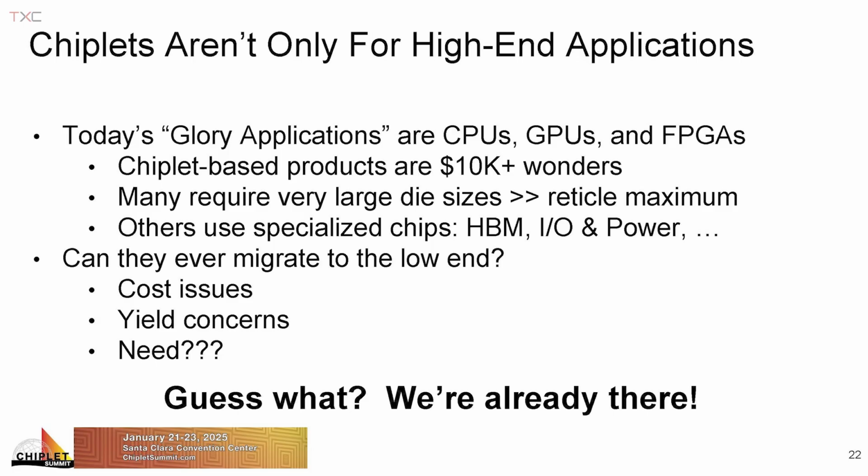But can it ever migrate to the low end? Well, it seems like there are cost issues in doing it with the advanced processing that Jawad was talking about, but also yield concerns. When you're working to make something really cheap, can you stand the kind of yield worries that you have with a regular high-end thing? And then is there even a need for something like that? Well, I found one.